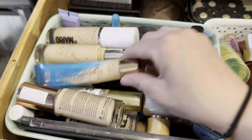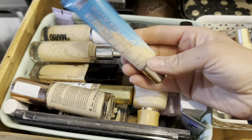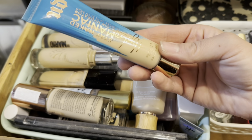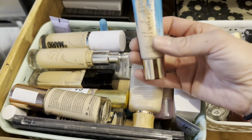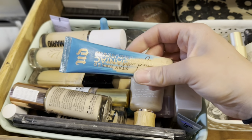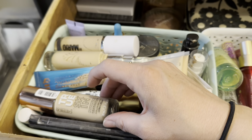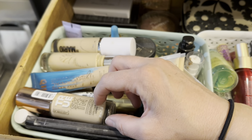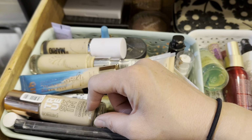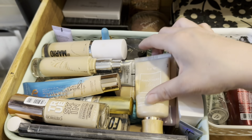So I've been using and loving this, and it's almost gone. And part of me feels like I should just keep it in and use it up, but I don't know. I'm not gonna do that. I also was using this recently, and you guys, I don't know that I love this. I think it makes my skin look a little bit sad. So that's probably a no.